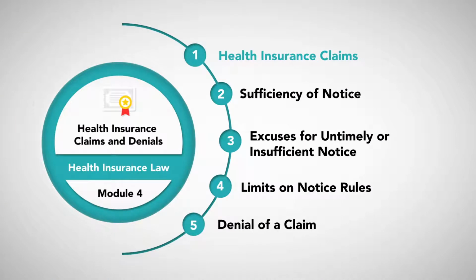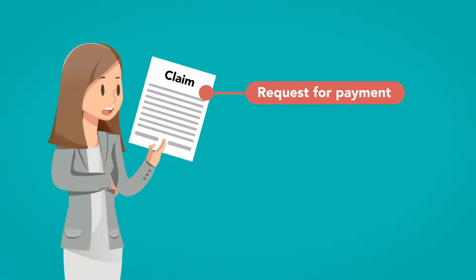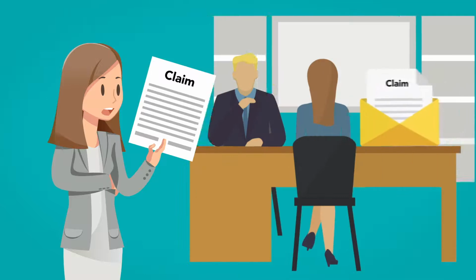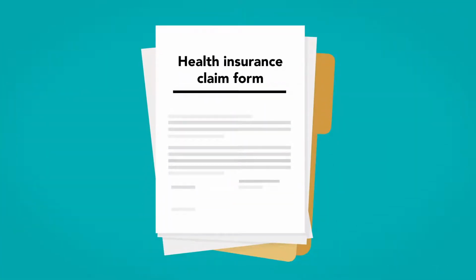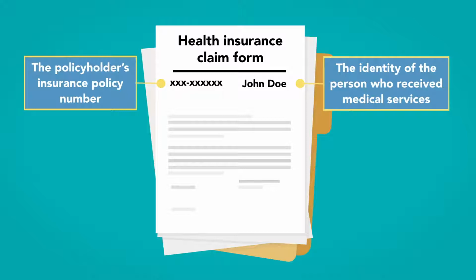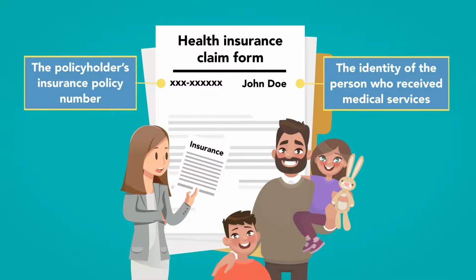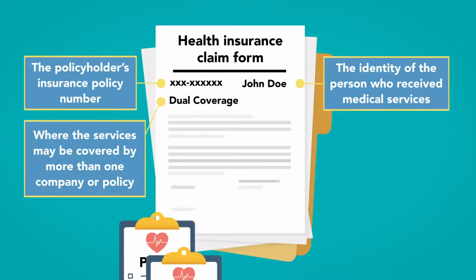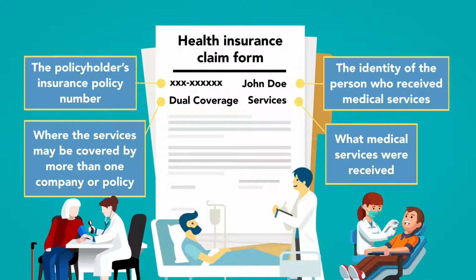Health insurance claims. A claim is a request for payment that a policyholder submits to her health insurer after she receives medical services. The health insurance claim form includes information such as the policyholder's insurance policy number, the identity of the person who received medical services, which may be the insured or a dependent on the policy, where the services may be covered by more than one company or policy, dual coverage, and what medical services were received.